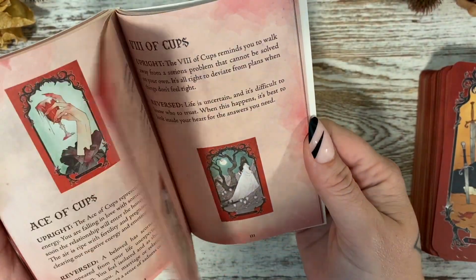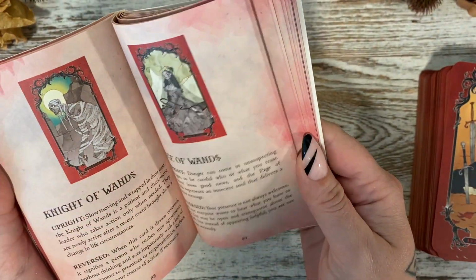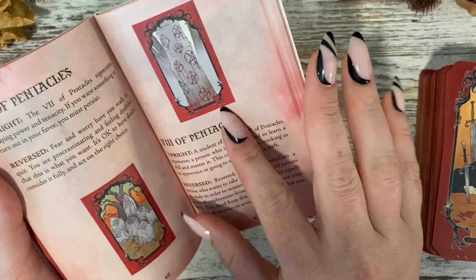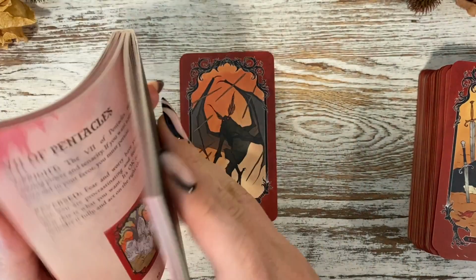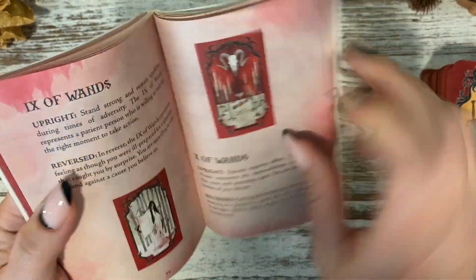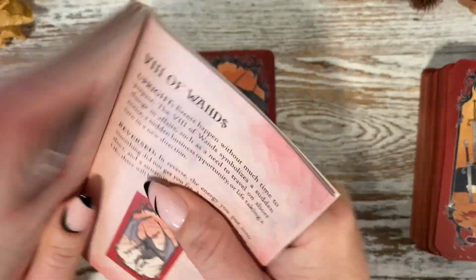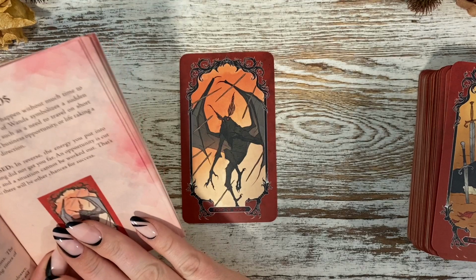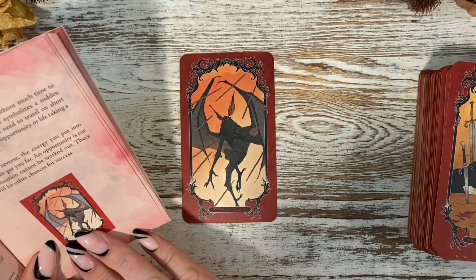I don't think there's really much explanation of what's on the card. I was just in the Wands. Okay, here we go. As far as what's in the card or who's pictured, if I'm not mistaken. So let's see. The 8 of Wands, upright.